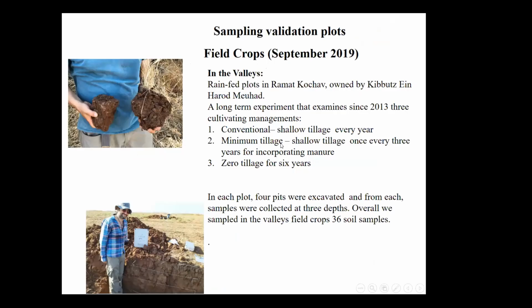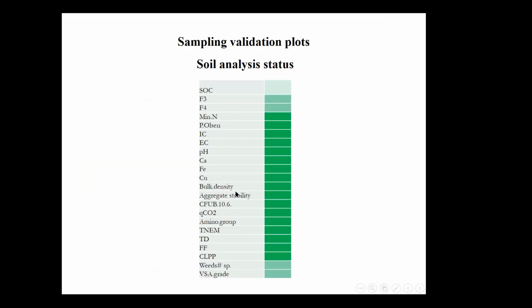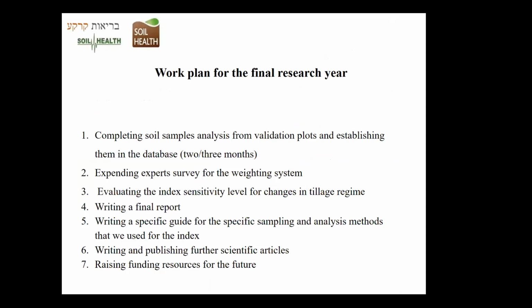decisions for the long term. Right now we sampled the validation samples, in the south and in the north, in orchards. We are almost done with the analysis, and I hope soon we will be able to validate this project. For the last year of this project, we would like to complete the validation, expand the expert survey to improve the weighting system, evaluate the index sensitivity to changes in tillage regime, write the final report, and publish more articles.